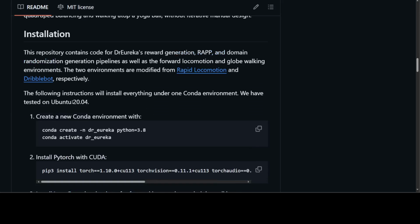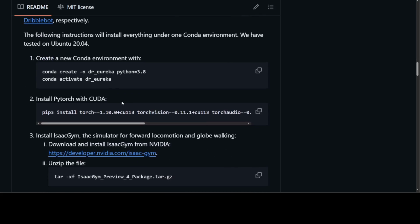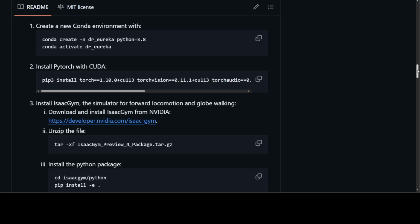So you would need at least Ubuntu 20.04. You would need a very good GPU. I don't have it, otherwise I might have tried it out. I will still try it out if it works on my GPU. I will show you in simulation, but I don't think so, but I will try.